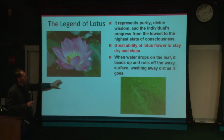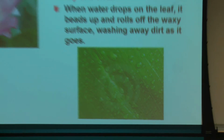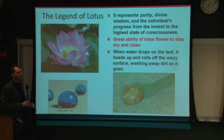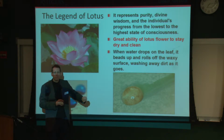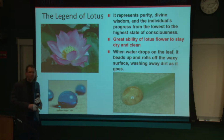But what it has to do with is that the lotus flower has the great ability to stay dry and clean. This is the regular leaf that's been rained on. So you can see the droplets staying like puddles on the leaf. You look at the lotus flower leaf, the droplets bead up because the surface is a so-called superhydrophobic surface, or non-wettable. And the reason for that is that it has very fine nanostructure, but most importantly, as the dirt accumulates, that droplet rolls down and picks up the particles very easily.